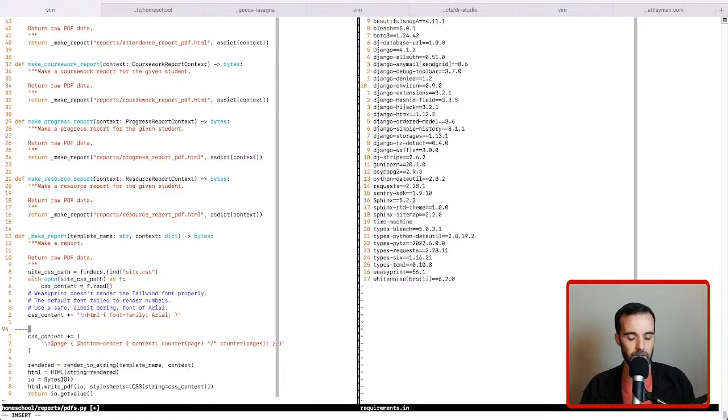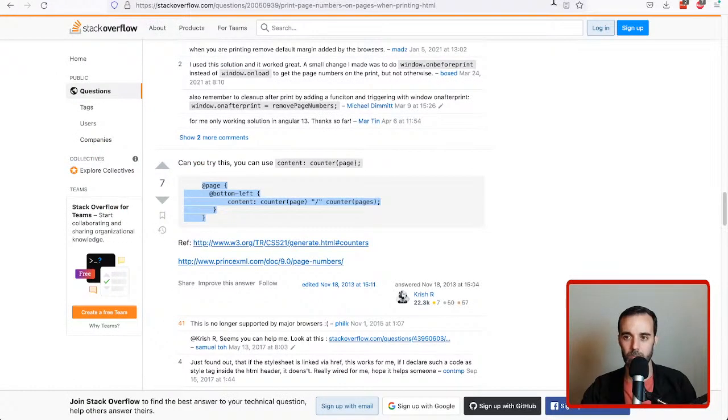So we're going to give a comment here so I know what is going on, because I'd be able to figure it out, but I don't want to have to make my brain read the CSS to process that. We'll say add page numbers. Okay. Time to go to our admin tools.